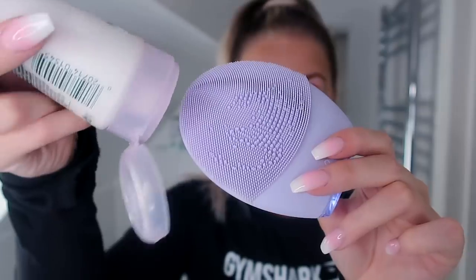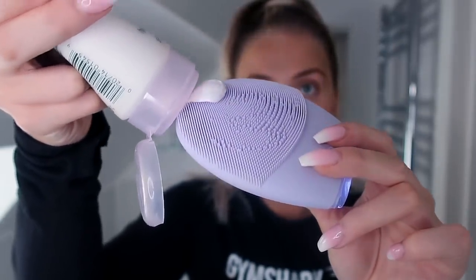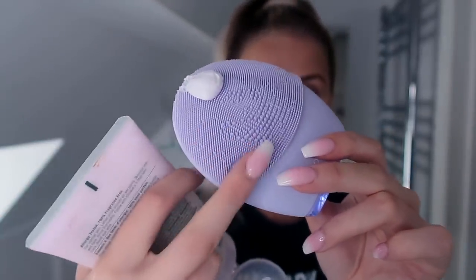I've just popped this under the tap, and I'm also gonna apply a little bit of my foaming cleanser. This is my favorite cleanser. It is the Rinse Off Foaming Cleanser. How many more times do you wanna say foaming cleanser, Gemma? From Clinique, but it's so good. It's really good if you have dry, sensitive skin. I find any Clinique products amazing if you have sensitive skin. All I'm gonna do is apply a tiny little bit of this cleanser on this side of the Foreo.